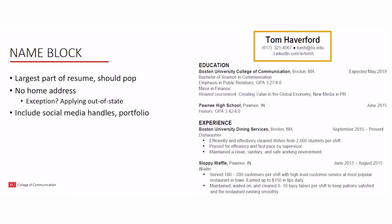Include your social media sites like LinkedIn, Twitter, Instagram, etc., but only if they're all used in a professional capacity. Also, be sure to include your portfolio. If you don't have one, you'll likely be making one during your time here at COM.